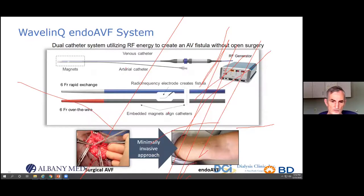This is a system where you basically access the brachial artery and the brachial vein by means of a 6 French sheath. You then introduce 2 catheters with magnets on the end, and you angle them so they are located in the ulnar artery and ulnar vein in the forearm. Once they're located side by side, these magnets cause the probes to align quite accurately. You then use this little radiofrequency electrode to very precisely burn a hole, if you like, to create a 4 millimeter connection between the artery and the vein. And this is a minimally invasive system.